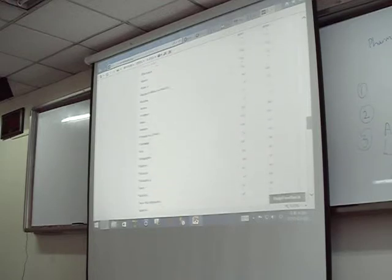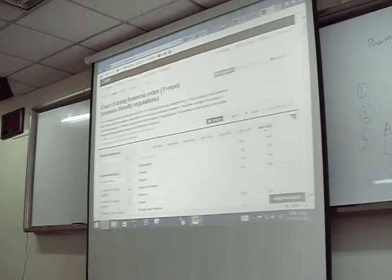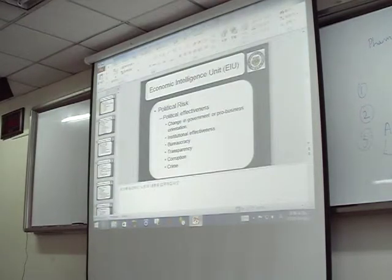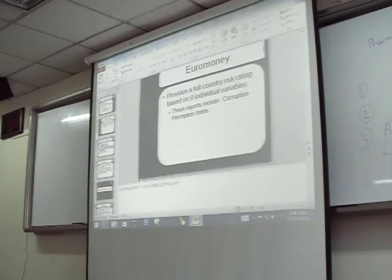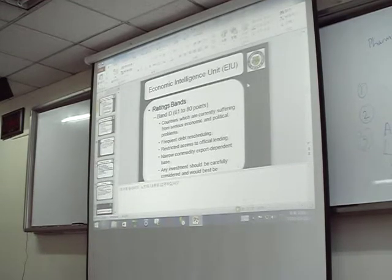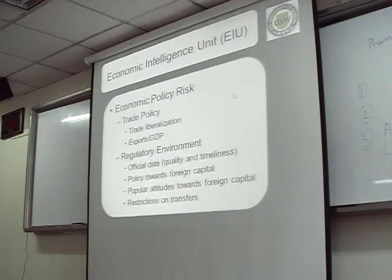What about Russia? Russia is 62. Okay. So we can check this: business-friendly regulations, time and bureaucracy, okay? This is important because if I'm a multinational company, I want to go to a country where it's easier to do business. It costs me less money, takes less time, those kinds of things. So the Economist Intelligence Unit also includes this in their rating.